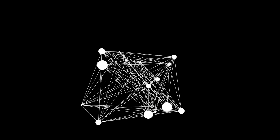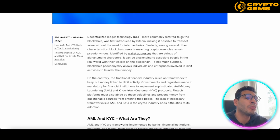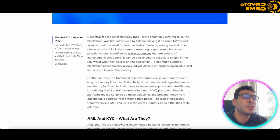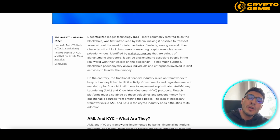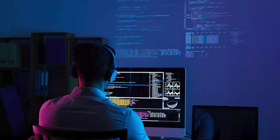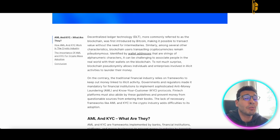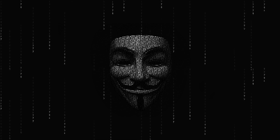Generally speaking here, decentralized ledger technology, DLT, more commonly referred to as the blockchain, was first introduced by Bitcoin, of course, and it's making it possible to transact value without the need for intermediaries. And similarly, among several other characteristics, blockchain uses transacting cryptocurrencies that remain anonymous. So meaning that people cannot really trace who's sending to whom, but the wallet itself can be monitored and tracked. That doesn't necessarily mean you have to reveal who's behind the wallet, but at least you can know that this wallet has been involved in some sketchy activities or probably a potential scam, so you can avoid it altogether.